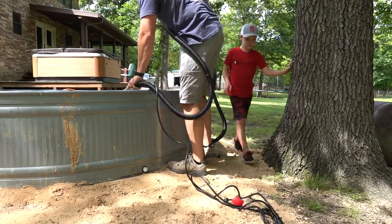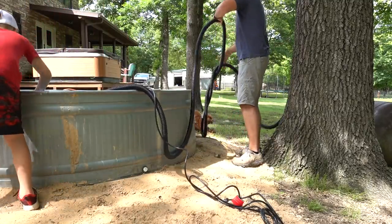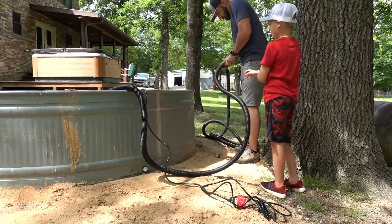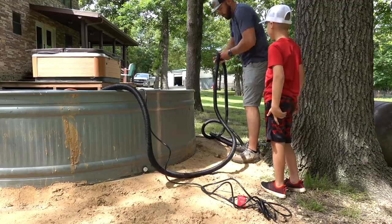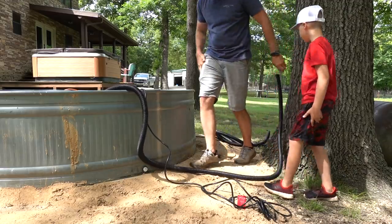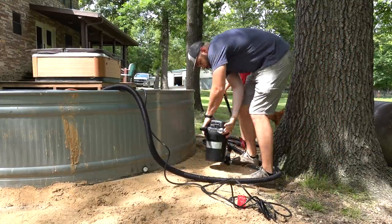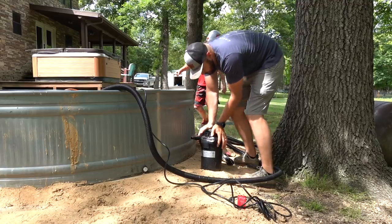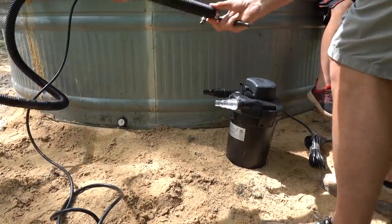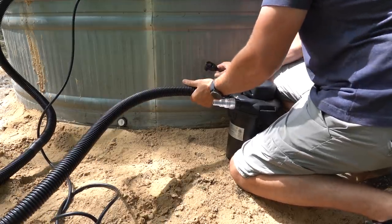The hose wants to float because it's full of air. It doesn't have water in it yet, Houston. Probably end up making that a little shorter, but we're going to start right there. This one goes to the water inside. Push that up on there as far as we can.